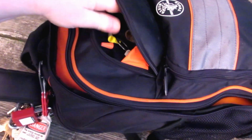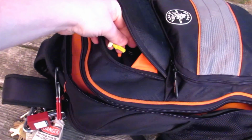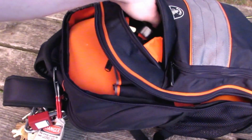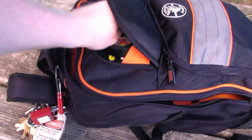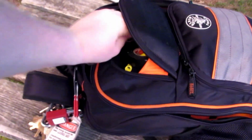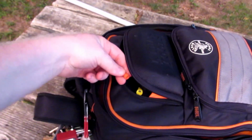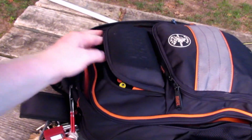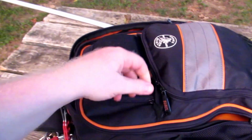What I use mine for is to keep electrical tape in there. Electrical tape and some wire nuts. It's easy access. I am always needing to get to the electrical tape and wire nuts because, you know, trying to cap a wire, trying to make a splice during a repair. So I want those readily available, and I don't want to have to dig through everything to get it.